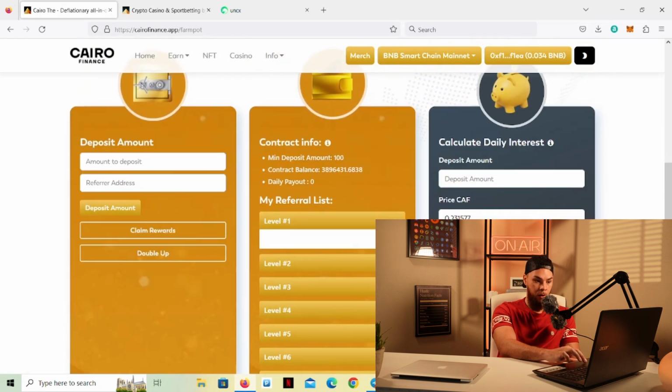So to get started, what you have to do is put the amount that you want to deposit here, and then you have to have a referral address to get started. Just like any of the other apps you see, you have to have somebody's address here to use to get started.